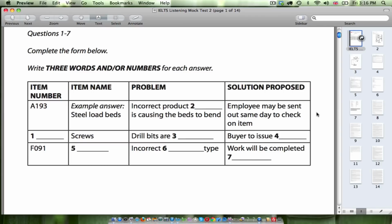Okay, can you provide me with your order number and product codes for the items in question? Yes, the order number is KB23944, and the items are A193, B201, and F091. I'm pulling up the information at the moment. Please hold. Here you are, Mr. Russo. Let's start with the first order, the steel load beds. What seems to be the problem?